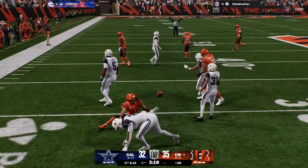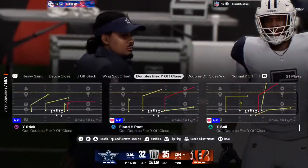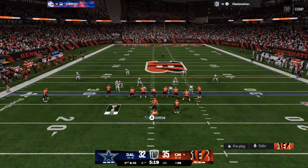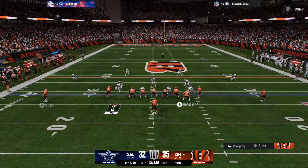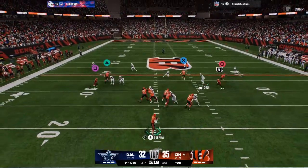Jamar Chase on the return. The Bengals take over first and 10 at their own 28-yard line. The Cincy offense about ready to go here on their next drive, their lead back down to one score after the touchdown a moment ago. First down's a must on this drive as they start out here first and 10.